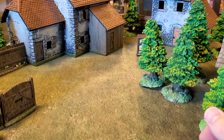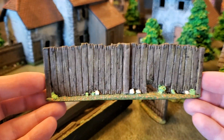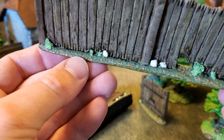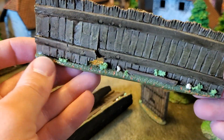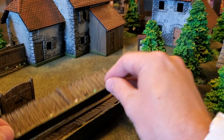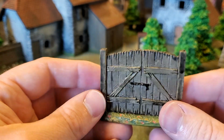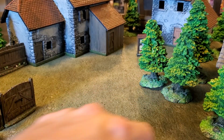Absolutely love it. Let's take a look at the fence set, because the fence set is way more cool than I thought. I mean, look at this. You have a little chewed through hole in the bottom, all of the wooden planks, but all of the foliage and stuff, the plant life and the vegetation that they put along the base is what I neglected to take a peek at when I was looking at these originally. And here's the gate. Non-functioning, but it has all the little details.